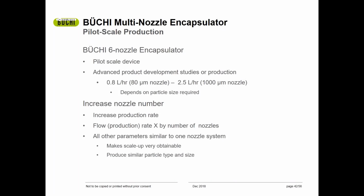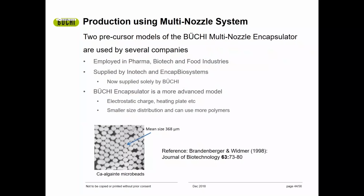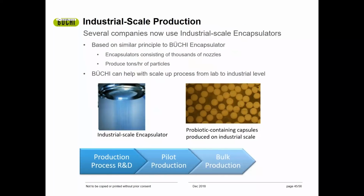I think the Buchi representative can talk afterwards about it, but they do have a multi-nozzle system as well. It is available, a 6-nozzle system. And I'm just going to quickly mention, for 2 minutes, and then wrap it up. There are companies that use it at industrial scale. I've worked on processes myself where you have 80 to 100 nozzles, and there's even higher, where you have 1,000-nozzle systems, and there's a picture here. It's not a very good picture, apologies. Normally the Buchi system just has 1 nozzle, but you can have these systems with plates where you can push through tons of product in a day itself.